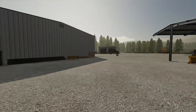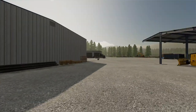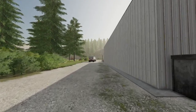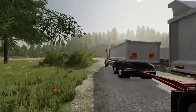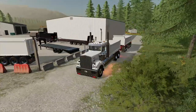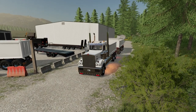Good morning, guys. I grabbed that digger this morning. We're gonna load up the Kenworth. Looks like Doug's roaming around. We'll grab the Kenworth and we'll load up some clay and we'll head to the site. Alright, she's now nice and warmed up. Let's go load up some dirt.